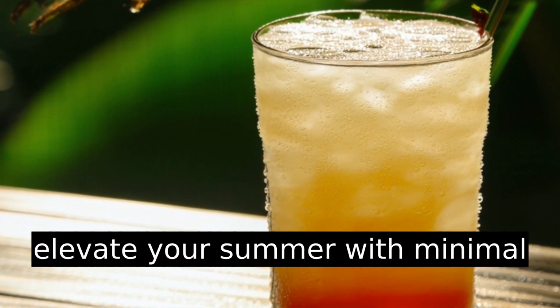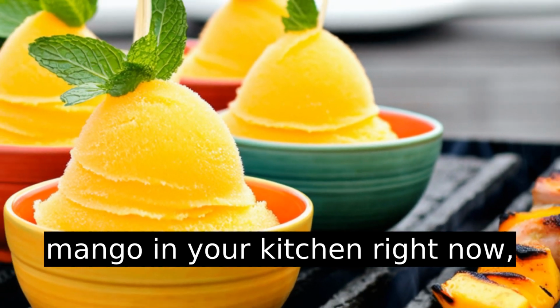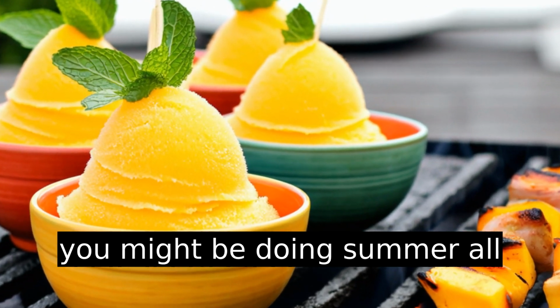So there you have it, the Mango Manifesto. A dozen ways to elevate your summer with minimal effort. And if you don't have mango in your kitchen right now, you might be doing summer all wrong.